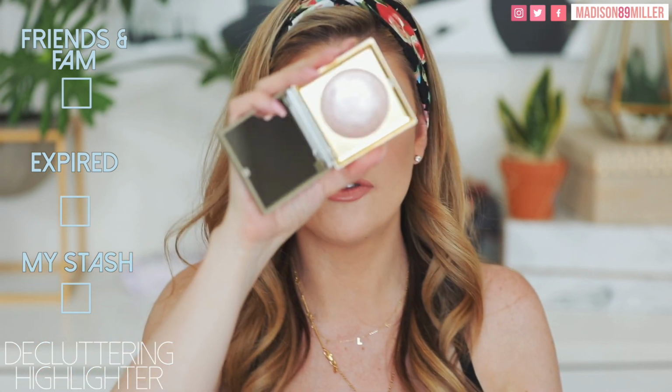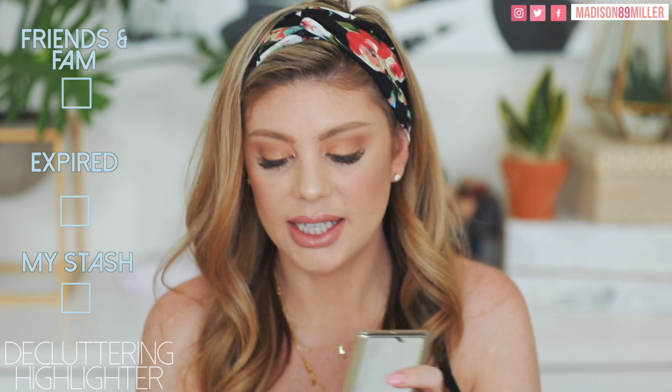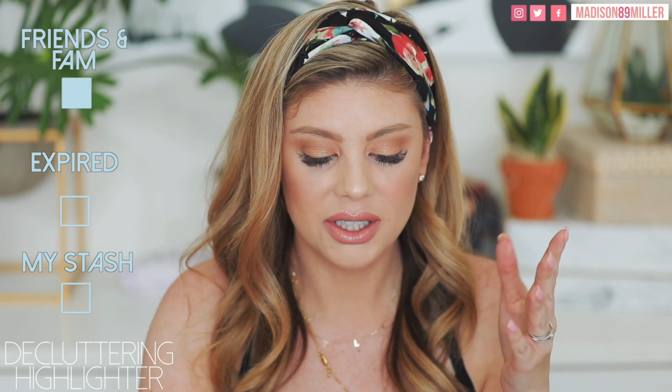Here we have a Stila, and this is in Kitten, and this is that putty highlighter. And I saw a few YouTubers rave about it and how you can dent it in. It's like a cream to powder finish. I just never really loved it, to be honest. I didn't really like the formula of it, so I'm gonna give that one to family and friends.